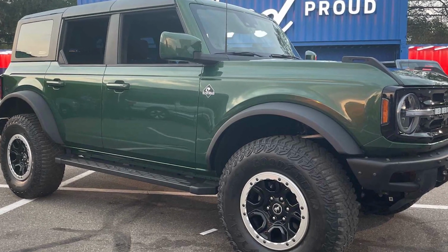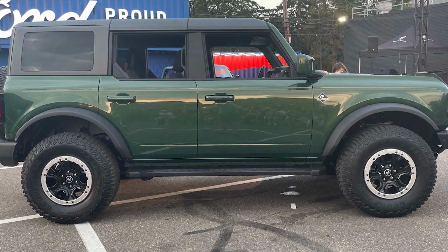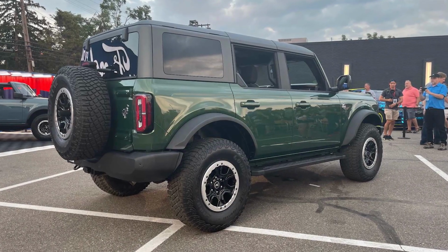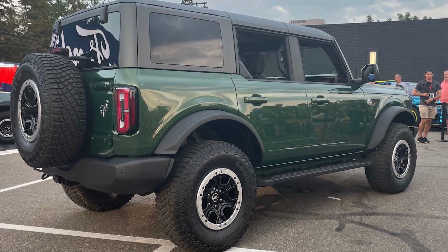A mid-cycle refresh is reportedly set to arrive in 2024, 1 year earlier than originally scheduled, but not with a truck, since rumors say the Blue Oval won't expand its pickup offerings beyond the Maverick, Ranger, F-150, and the Super Duty.